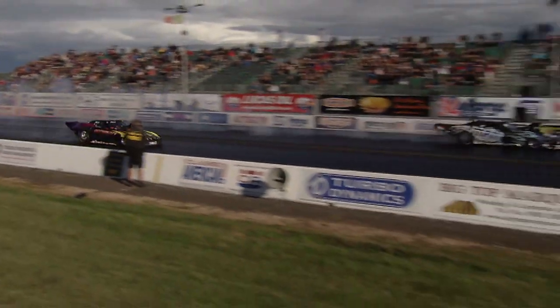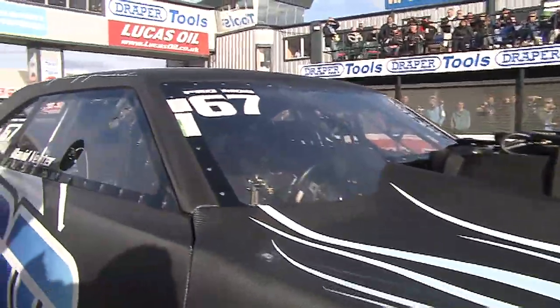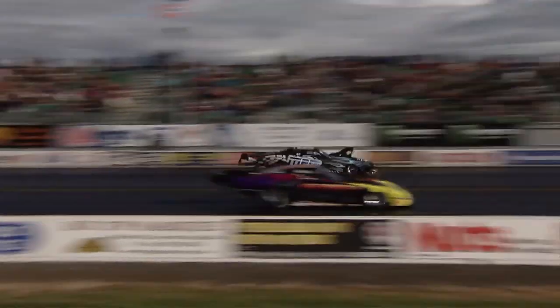David with the MPM car. The team haven't managed to get the car from one end to the other all weekend without shaking the tyres. He can run in the 6.0s when he's on form. Talking of 6.0s, Bruno Barda has been nothing but 6.0 in them all weekend.